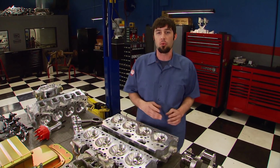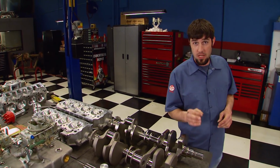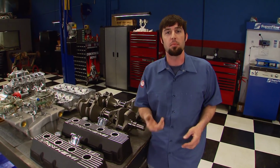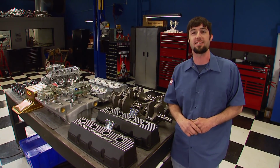Now it's an engine that'll run on either race or pump gas, produces over 750 horsepower, and it'll pull your ride down the quarter-mile in 9 seconds. Plus, it's guaranteed to give you bragging rights over all your Chrysler buddies.